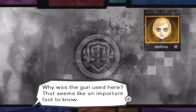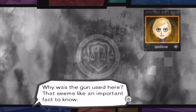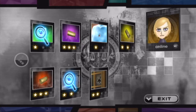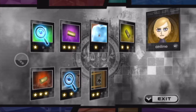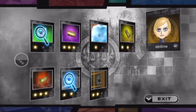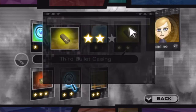Why was the gun used here? That seems like an important fact to know. Yeah, I'm thinking maybe the final shot might have been on her while she was lying down in the flowers and she was attempting to defend herself. Could we analyze the dirt around the area and see if we can find a bullet? Because as far as we know, all of these bullets went through the victim. So maybe if we found a bullet lodged in the ground, we could figure out where it had been shot from, or where it had shot through. Maybe. Just an idea.